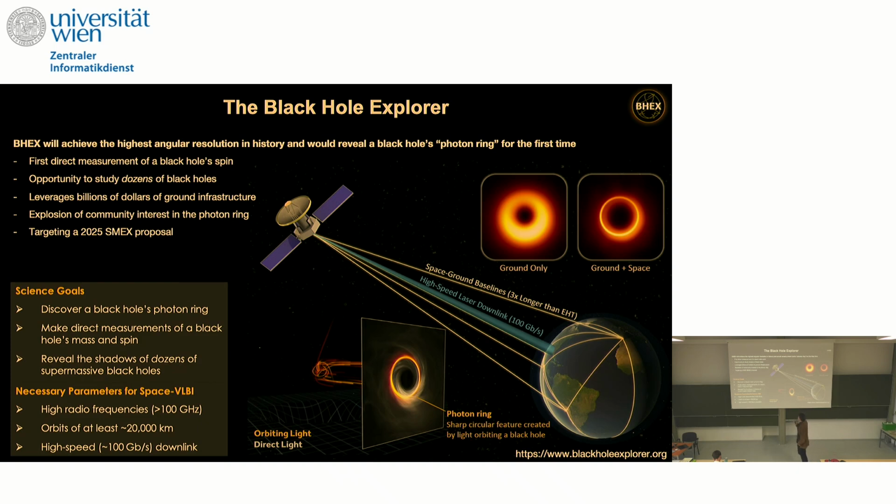An experiment like this would allow us to achieve the highest angular resolution ever, take the sharpest images in the history of astronomy. It would let us resolve the photon rings around M87 and Sagittarius A*, and also allow us to resolve the shadows, so get blurry images, of about 20 other sources, depending on how much time we have on sky. It's expensive. And one of the key targets is to measure the black hole mass and spin for M87 and Sagittarius A*. Spin is very hard to measure via other means, but because the photon ring is a probe of the space-time geometry, we think we can achieve this. If you're interested in how to do this, it's complicated, but I'm happy to tell you more details.